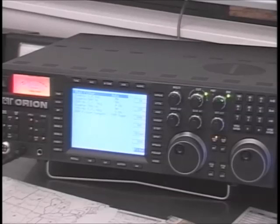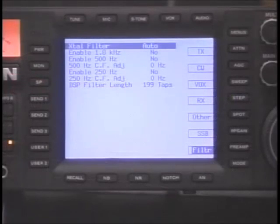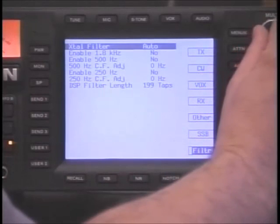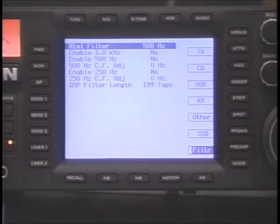contest conditions. When you have an S9 plus 30 dB CQ 3 kHz up the band, it's having a significantly negative effect on a transceiver that has a 6 kilohertz or a 20 kilohertz roofing bandwidth. The Orion has no negative reaction to the same signal. You could set, for example, the roofing filter to 500 hertz and a signal 3 kilohertz away would have no effect whatsoever on the radio. This helps preserve receiver performance down to the smallest available bandwidths.